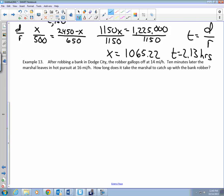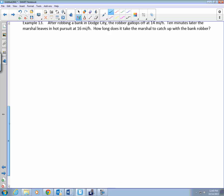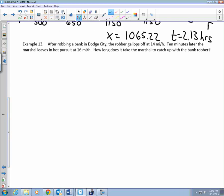Okay, last one. Okay, now I'll explain how the test is going to go and everything like that. We're back in cowboy days. After robbing a bank in Dodge City, a robber gallops off at 14 miles an hour. 10 minutes later, the marshal leaves, same place, in hot pursuit at 16 miles an hour.